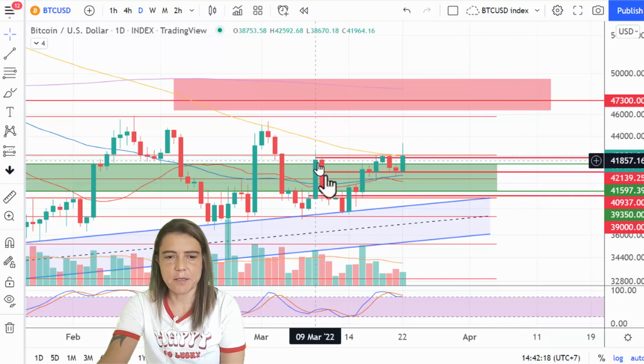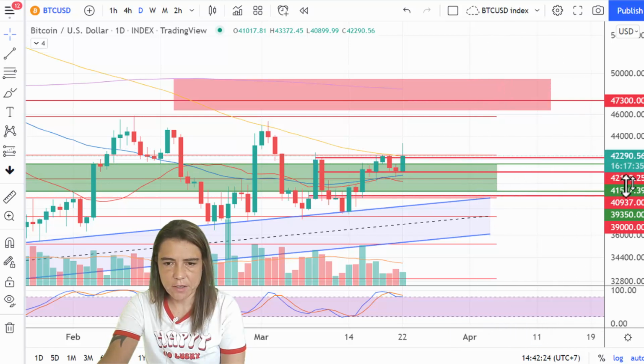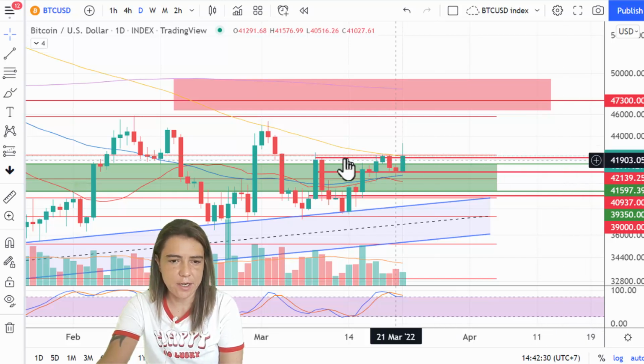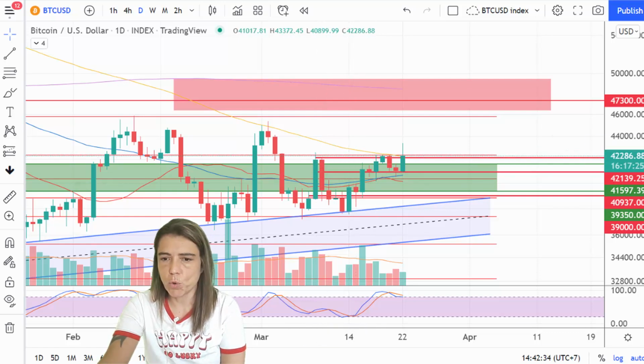And then the price started bouncing. When we touched this red line here, which is at 42,139, you can see the price in red here. This is my red line here. This was my short term bullish target.